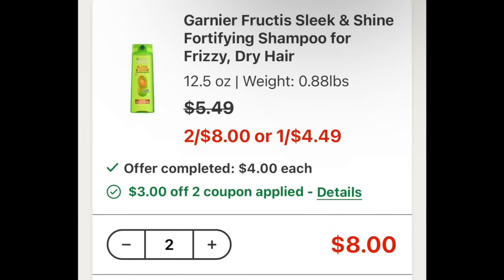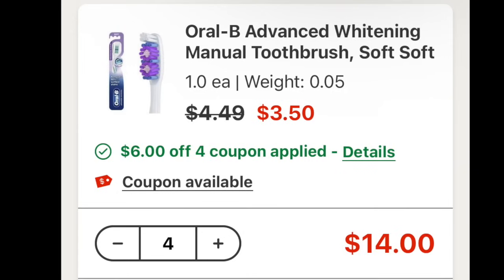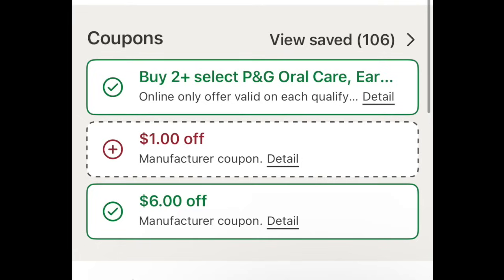We're also going to grab 2 of these Garnier shampoos for $8. And we have a 3 off 2 digital coupon for this as well. So make sure that you have this guy loaded, Garnier Fructis shampoo. And then we're going to grab 4 of these cheaper Oral-B brushes for $14. And then we're going to load our friend, which is the 6 off of 4. This is an older coupon as well, my friends. So please make sure you have it.